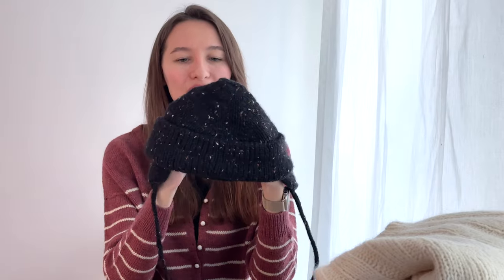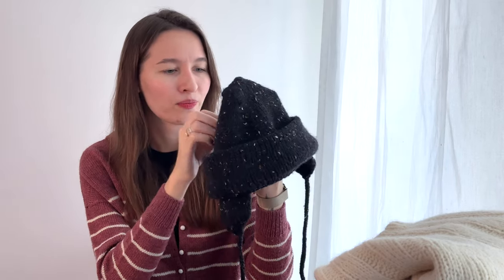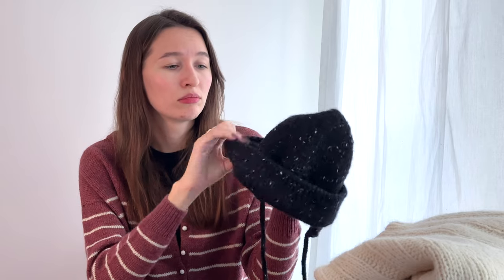The next item that I want to show you is again something that you've seen quite a lot on this channel and quite a lot on my Instagram, because I really love this hat. It's City Hiker Beanie by Milena Paulina, knitted in Hamelton Tweed 2. I haven't swatched for this hat, and it's a pity because I have to go up in needle size. I'll need a second one. I'll tell you about it a bit later with my latest item.